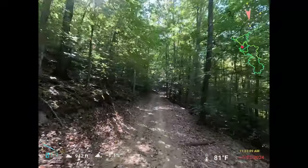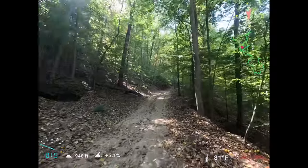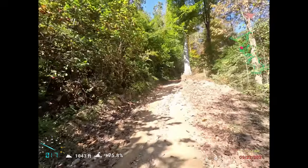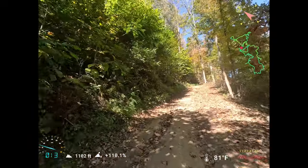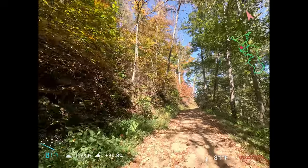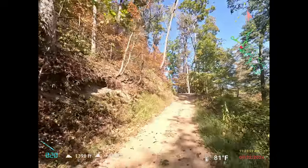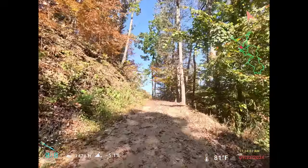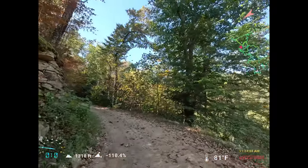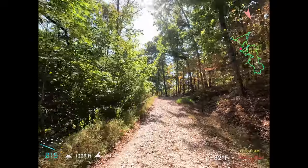So we've climbed about 140 feet already from the trailhead. Just a gorgeous blue sky, a couple of clouds to give you some contrast. Temperatures in the low 80s. That's steep. We're climbing. Just a perfect day for a ride. Still 29.